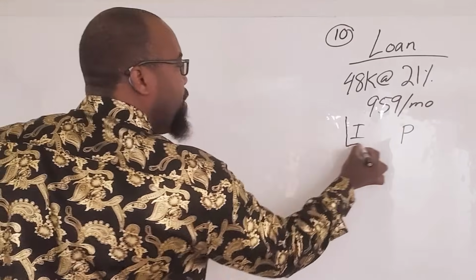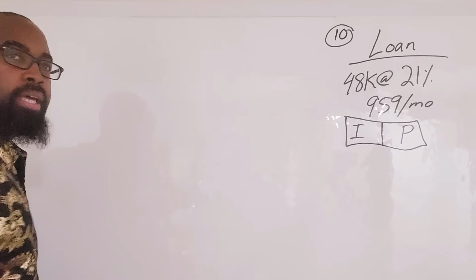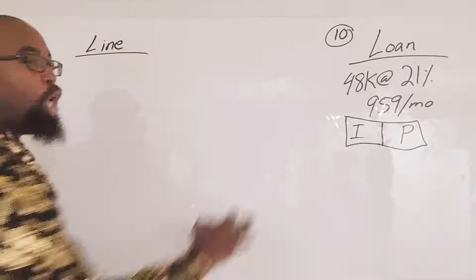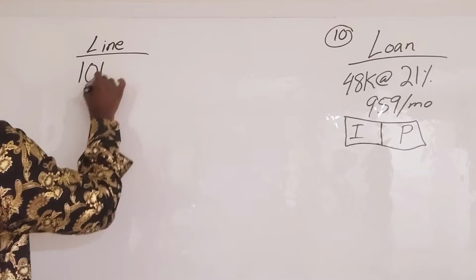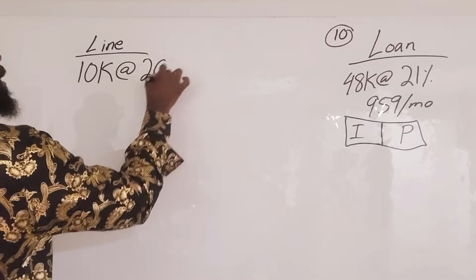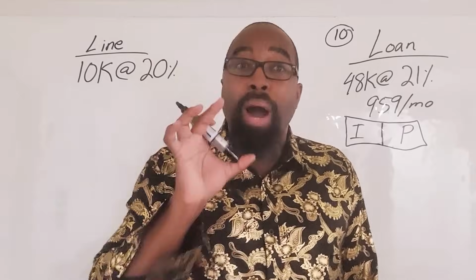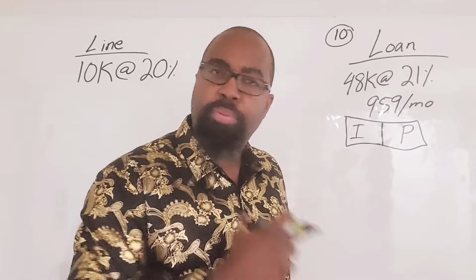When you know that your minimum monthly payment is divided up into interest and principal, there can be no wiser method than the chunking principle to get rid of that gargantuan loan. It is a cash flow sucking loan. Now, in our example, we are going to use a $10,000 line of credit at 20%, okay? Yours may be lower, yours may be higher. That doesn't mean a thing, okay? What does matter is getting rid of this principal as soon as possible.